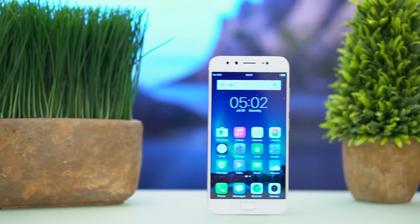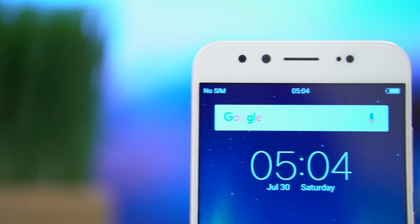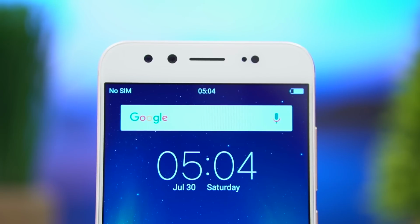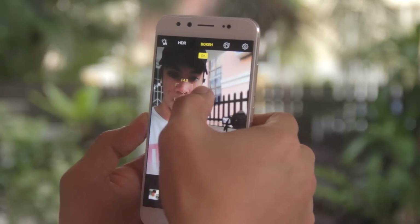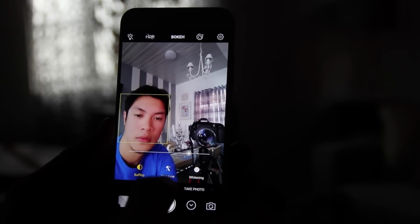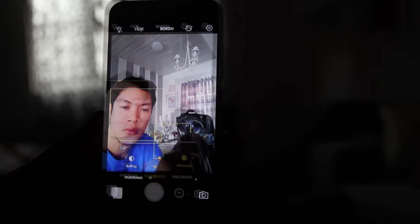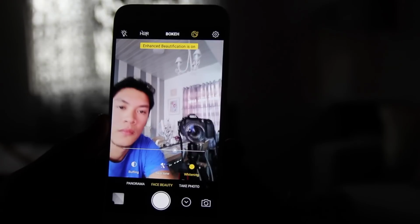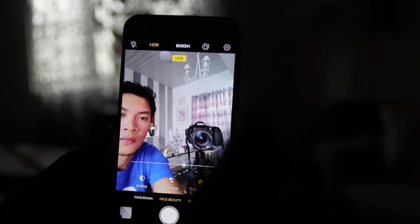Meanwhile, the dual camera tandem of the V5 Plus consists of 20-megapixel and 8-megapixel shooters. The larger sensor does the heavy lifting, while the 8-megapixel sensor helps achieve the creamy bokeh effect. Beautification is also present here, with 3 separate tabs to adjust buffing, skin tone, and whitening. On top of that, this Vivo handset has enhanced beautification mode and HDR for selfies.